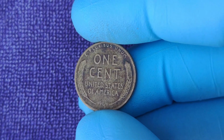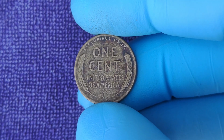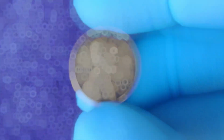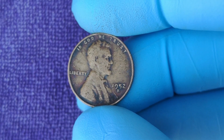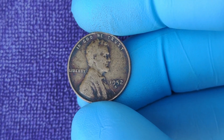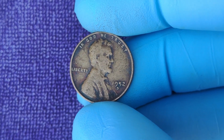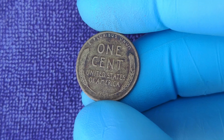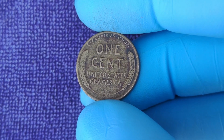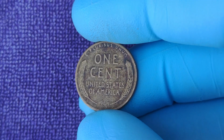But beyond errors and varieties, the real excitement comes from condition rarity. In the coin grading world, even a 1-point difference can mean thousands of dollars. A coin graded MS66 might be impressive, but an MS67 or MS68? That's elite territory. Why? Because very few coins survive in near-perfect condition after more than 70 years.